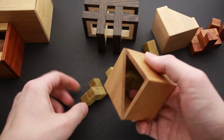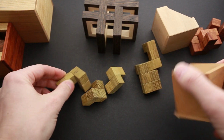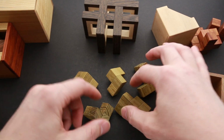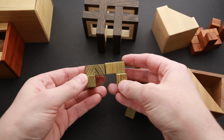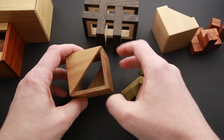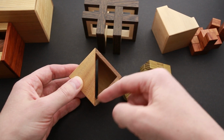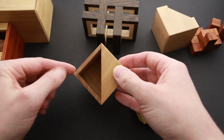Don't really know how to remove all the parts. And as you can see, this puzzle has 5 parts. They're all very different. Only these 2 parts look almost similar, like in a mirror. And the frame looks like this. It has a big triangle opening on one side and a big triangle opening on the other side.